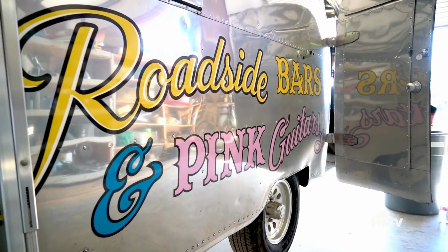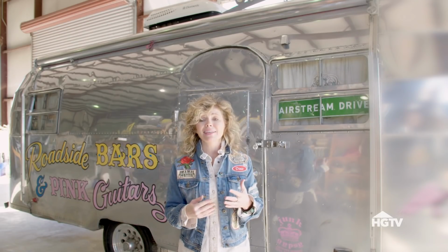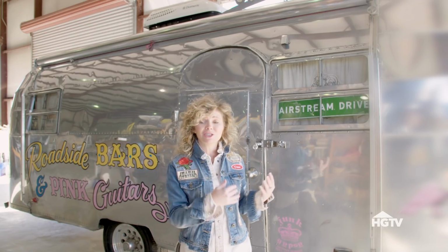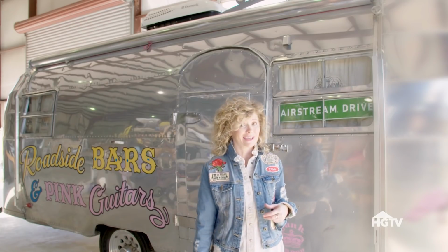So since 2010, I don't have any idea how many concerts this has been to, but probably over 1,000 shows. And for a 1952 Airstream, that's a lot of miles. And it's been the place where everybody hangs out after every single show. So there's musicians in there, artists, entertainers, press, everything. So there's been a lot of feet go through this Airstream. A lot of cans of beer have probably been drank in here, and a lot of good times. So we're anxious to see what it looks like inside.